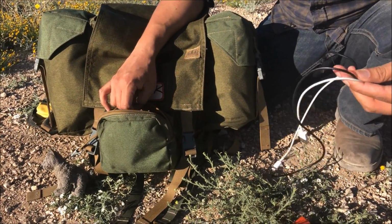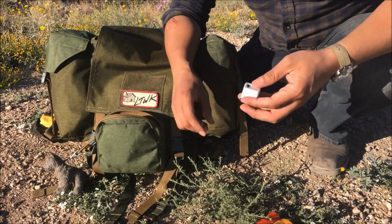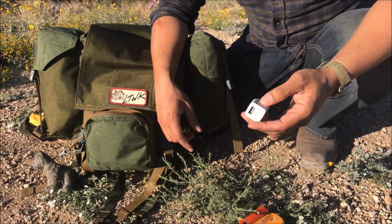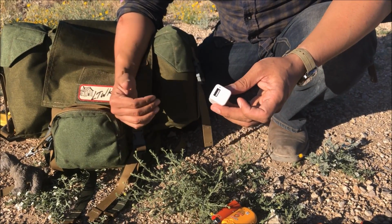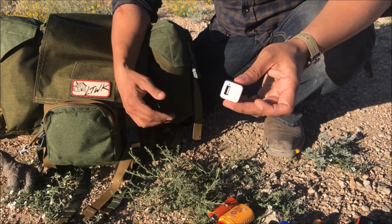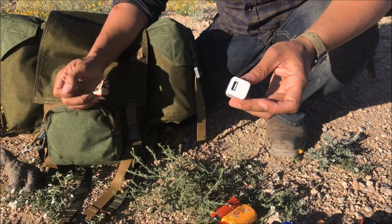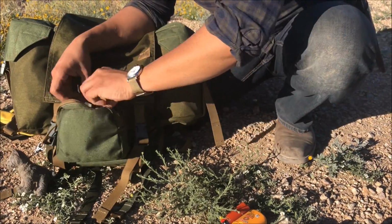Not a strong flashlight, but it's something. The cables for my phone and for my flashlights and all that, and one of these connectors for an output. Once again, if I'm making my way from urban to the desert or vice versa, from the desert back home, if I can stop somewhere at a gas station or something and just charge up my gear, I'll do that.